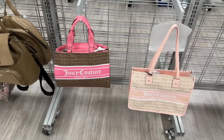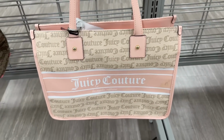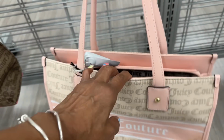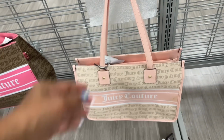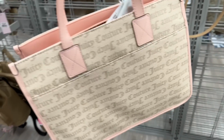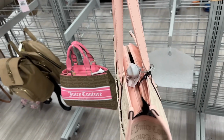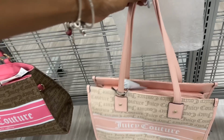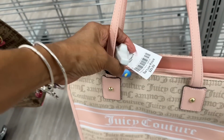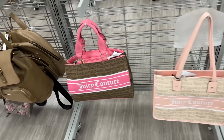So right here they have two Juicy Couture. I like this light pink. Zip top, nice shoulder strap. Let's see around the back. Oh, we have a big pocket in the back. Let's check the price. Right here, oh, $30. This one we have seen before.